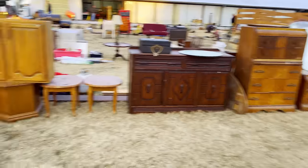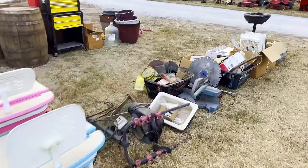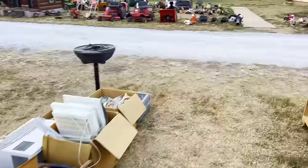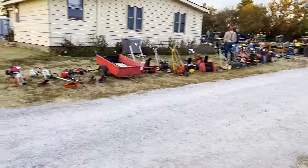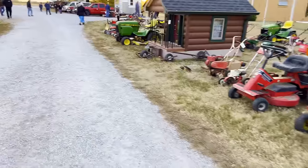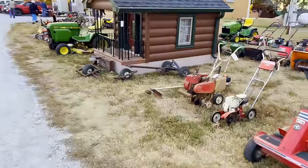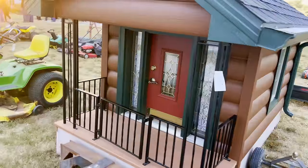Bunches of furniture at this one. There wasn't nearly as much furniture at the last one. And there's money in that. Just, you got to pick your battles. Can't do it all. And back before I was doing YouTube, I would definitely be bidding on furniture, but now YouTube kind of takes up that time that I spent doing that. This little house is neat.